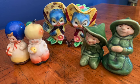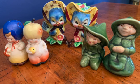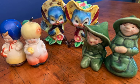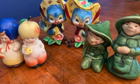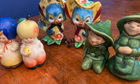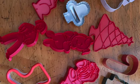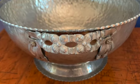Remember earlier in the video I said I almost missed something? I actually almost missed all 3 of these salt and pepper shakers. Aren't they adorable? They were all about $1.21 to $2.92. What a steal and really cute. It always pays to keep your eyes open. I also found some cookie cutters, which will really be cute on a Christmas tree display, and this vintage bowl.